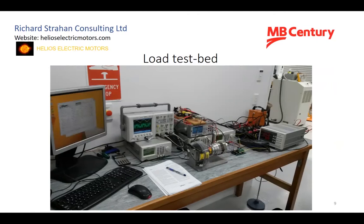And at the other end of this load test bed is the load, which is an eddy current brake, and the magnitude of the load is controlled by these DC electromagnets. On the other side here is the electronic controller driving the motor. There's a three-phase power meter there, and the various setup parameters for the motor controller are dialed in using the PC.